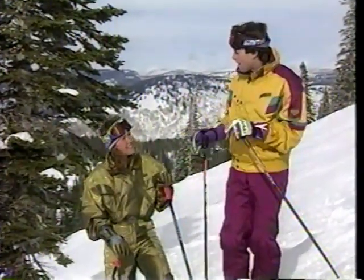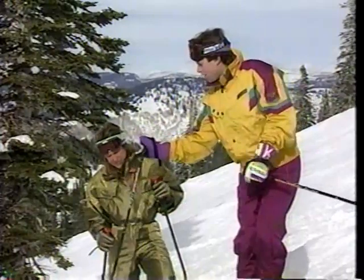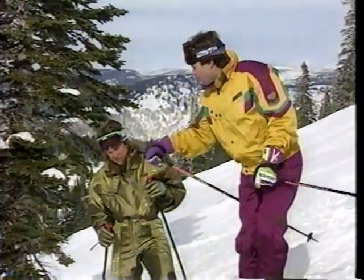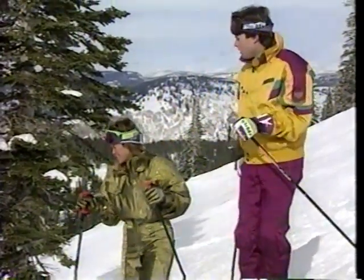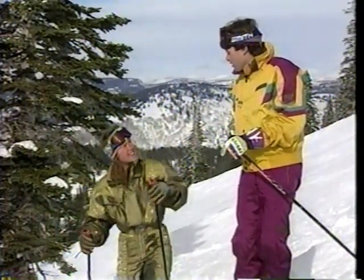Remember the stuff we did in the flats with your upper body and your pole plants? Yeah. Okay, you want to reach out down the hill, basket first, your grip up to plant your pole, and as soon as it plants, you want to drive it right down the hill. All right, you remember that? Okay, but when I was in the flats, I just kind of reached it out and put it anywhere. Does it matter where I put it in relation to the moguls?